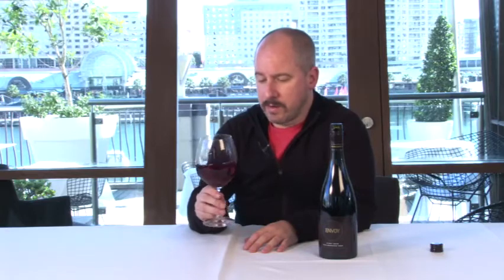Let's have a look. Looks very bright. Colour's very consistent. Doesn't really show any signs of age on the appearance. It's still very young. 4-year-old wine.